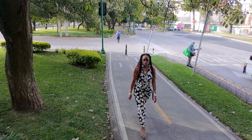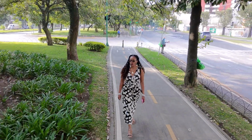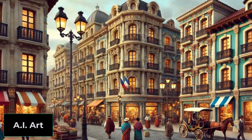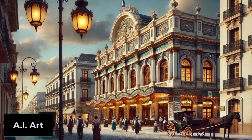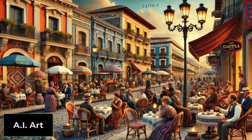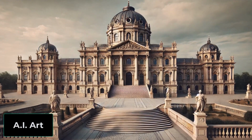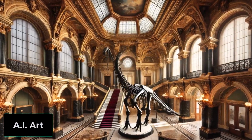Construction of Avenida Reforma began in 1892 as part of an ambitious urban renewal project aimed at modernizing Guatemala City. Designed to evoke the grandeur of Paris's Champs-Élysées, the original vision of Avenida Reforma was one of cultural sophistication, inspired by the French capital's celebrated avenues lined with theaters, cafes, and luxury shops, all culminating in a breathtaking centerpiece, a lavish French-style palace that housed the National Museum of Natural Sciences.